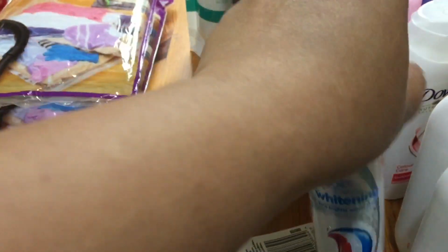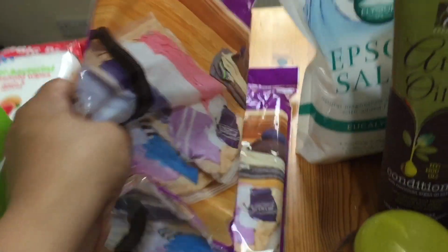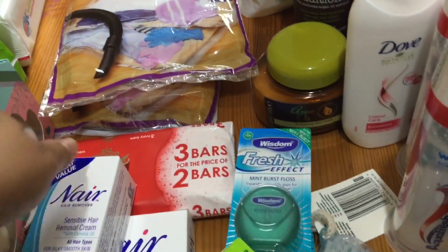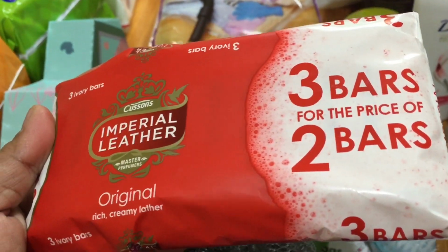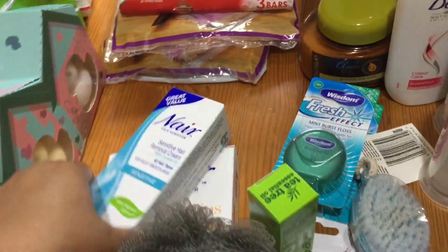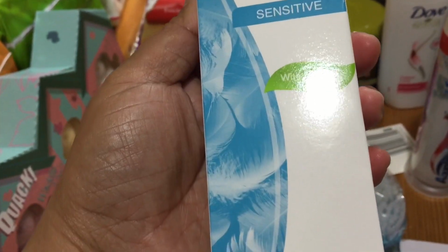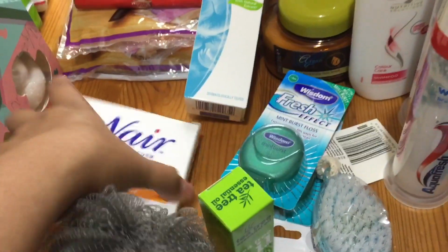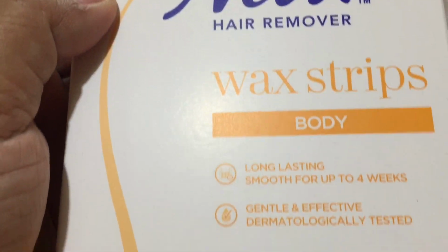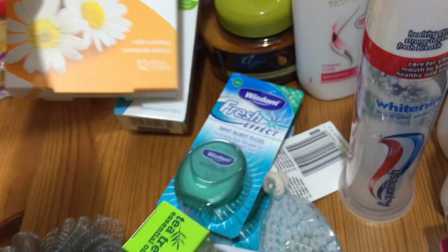Whitening toothpaste, £1 each. Vacuum storage bags, 2 pieces at £1 each. 3 bars of soap, £1. This one is hair remover cream for £1 as well. Hair remover wax strips for £1. 12 wax strips.